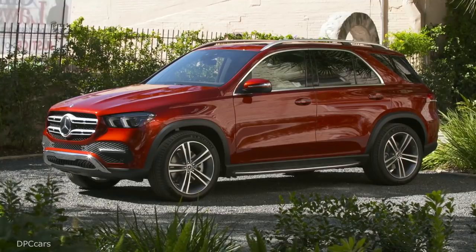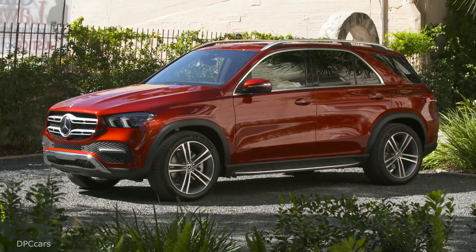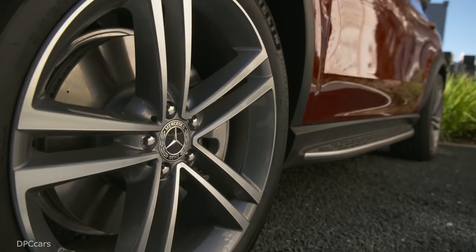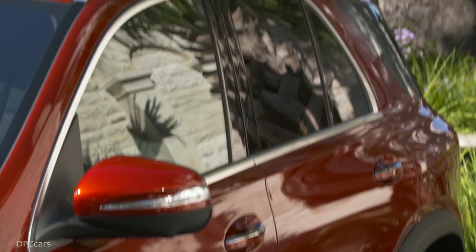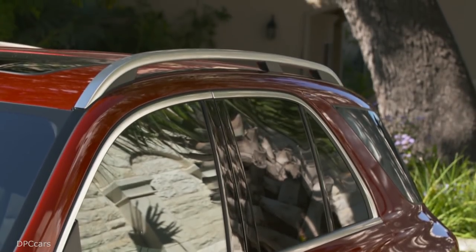The 2019 Mercedes GLE 450 comes with 367 horsepower and 500 newton meters of torque. Now let's go through some of the highlights of the new Mercedes GLE SUV.